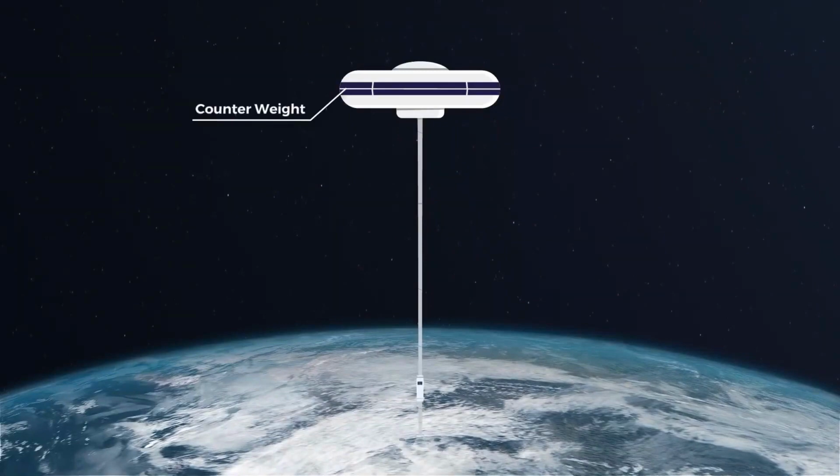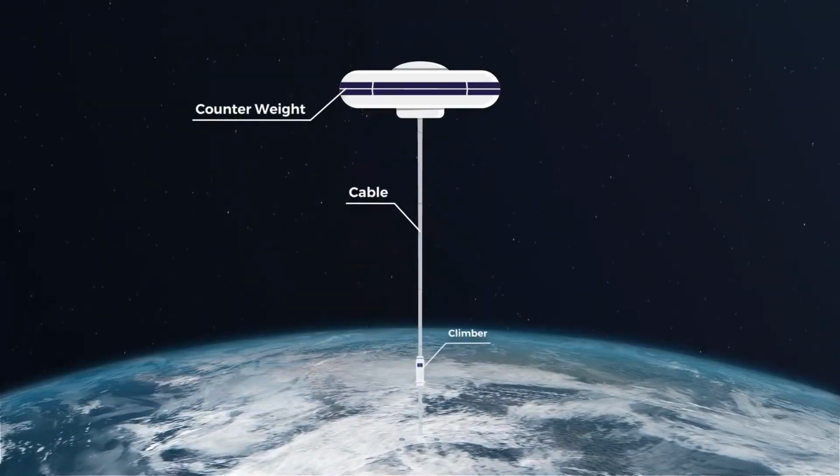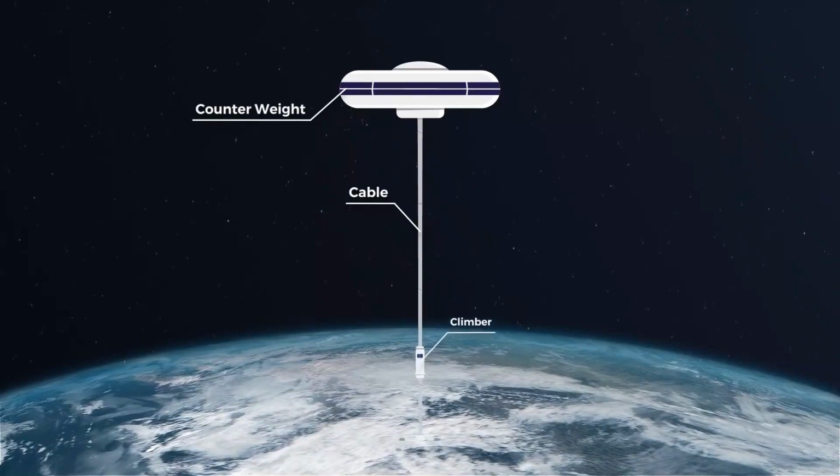In this video, you'll learn how to defy gravity, why the moon is better than the Earth, and how far the space elevator can take us.